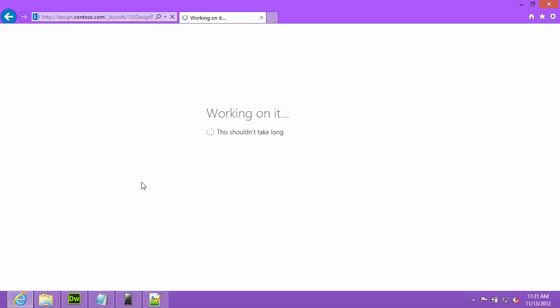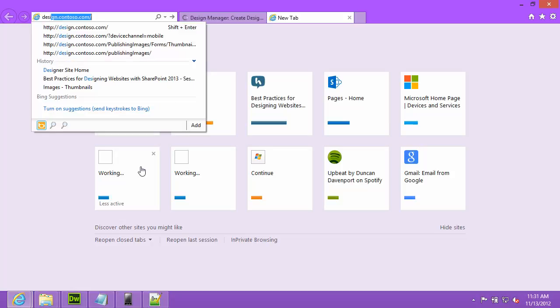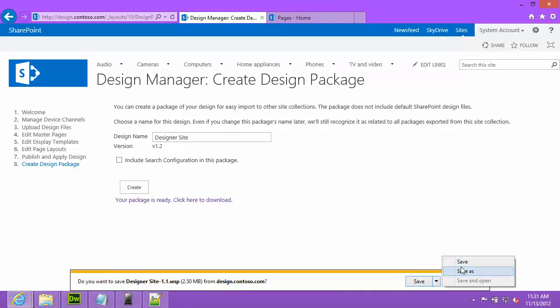And so once this design package is created, I'm going to then import it to another site just to show you how full this process is. So we have design.contoso.com/package destination. So here, our package is ready. I'm going to download it and save it to my desktop so that it's available. And you can imagine that I'm the designer. I have finished my SharePoint design, and I'm ready to give it back to you. And you're going to apply it without any knowledge, without having to worry about what is there. So I'm going to save it to my desktop.